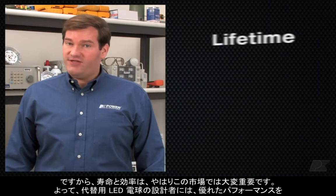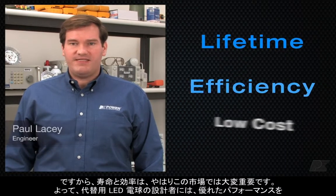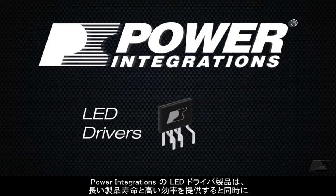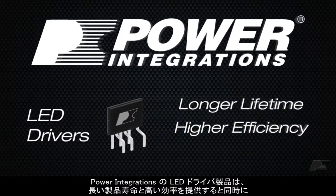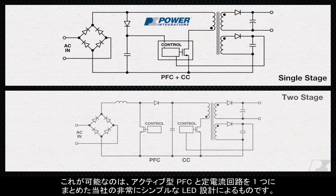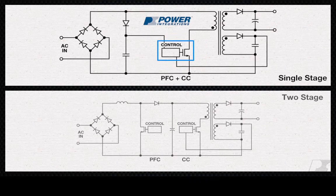So lifetime and efficiency are still very important in this market, forcing LED bulb replacement designers to provide good performance at extremely competitive prices. Power Integrations LED driver products deliver, providing longer lifetime and higher efficiency while lowering bulb costs at the same time. It's all made possible by our incredibly simple LED designs, which combine active PFC and constant current in a single stage.